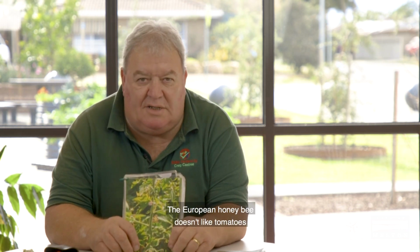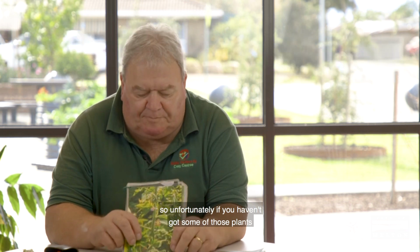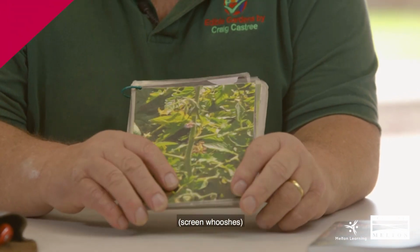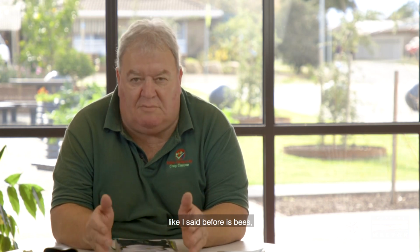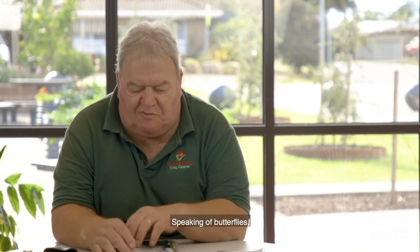The European honeybee doesn't like tomatoes, so unfortunately if you haven't got some of those plants in there to attract in this little guy, you might get a lesser crop than you'd like. So beneficial insects in the garden, like I said before, are bees, things like hoverflies, butterflies.